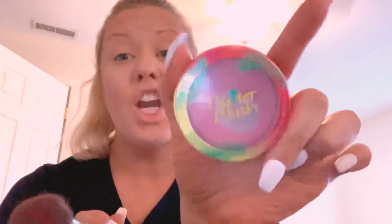Now it's time for Butter Blush. So Butter Blush is from Physicians Formula. I've had this one for a very long time, actually. It's lasted forever, and as you can tell, it smells amazing. I love the way it smells. I use a really big fluffy e.l.f. brush. I think this one actually is a blush brush. Coming straight from the can.